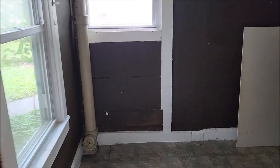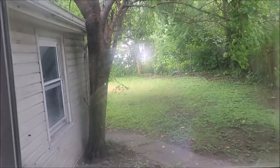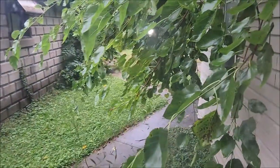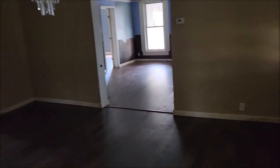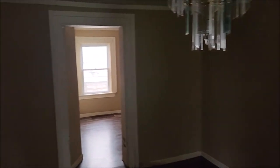And this room here could be a office area, bonus office area. Could be used as an additional rec room. A little peek of the backyard. Again, another peek of the backyard. Okay. And we'll pan back through again, show you the front of the house. Again, dining area, living room, bedroom. All right, I'll meet you upstairs.